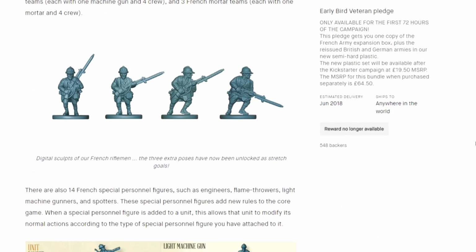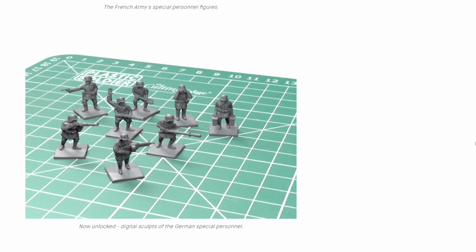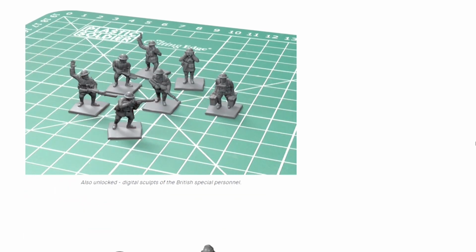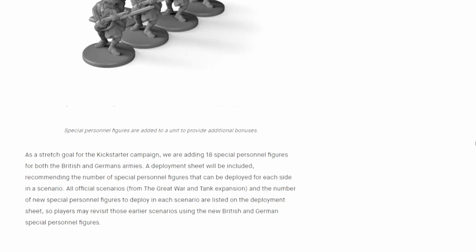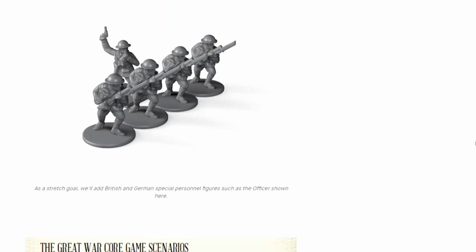As part of this, if you back it, they've added stretch goals where they will add those new style miniatures that weren't in the original. So you'll get some British and German flamethrowers and specialists, along with the PDF rules so that you can add them into your base game if you want to add a bit more into the original. Whereas this is solely based around Verdun and the French-German fighting there.